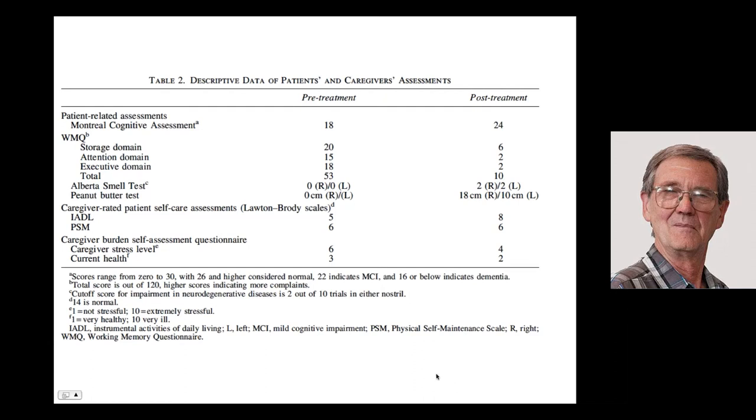Interestingly, if you have Alzheimer's disease, your sense of smell goes, and if you get photobiomodulation, the sense of smell comes back. So that kind of shows that the neuroprogenitor cells are fixing things in the brain, because the sense of smell is highly dependent on brain repair.